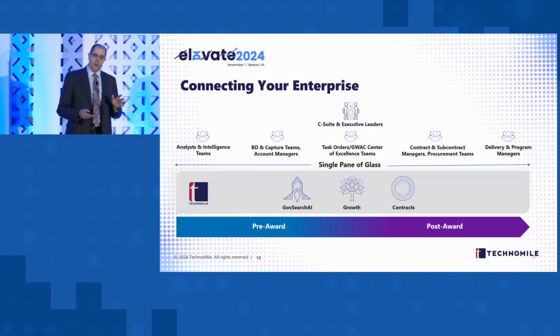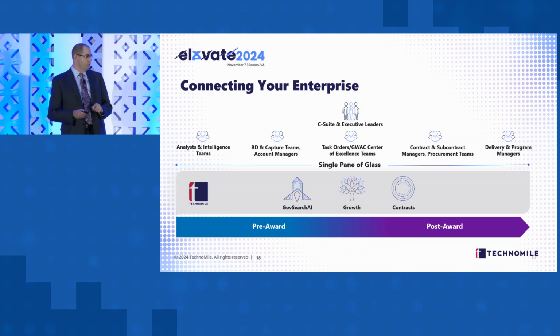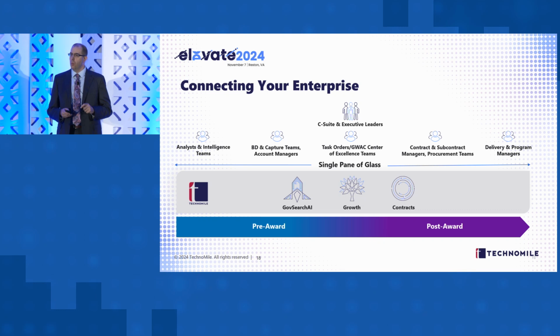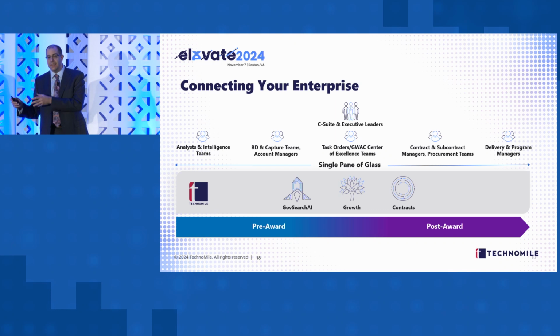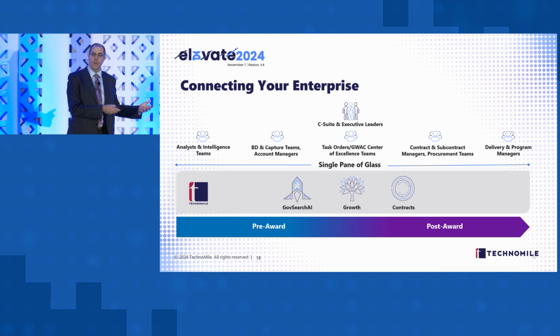So I'm going to start exactly where Ashish left off. I'm going to drill down into a more focused view. So we'll start at the top level. When Ashish mentioned CEOs, what do they need a part of this organization? Our technology is now end-to-end. Our product suites go from the first inkling of an opportunity all the way through proposal and award, all the way through contract closeout.